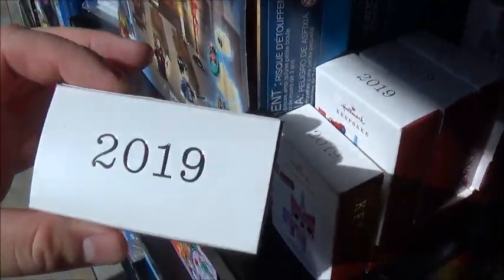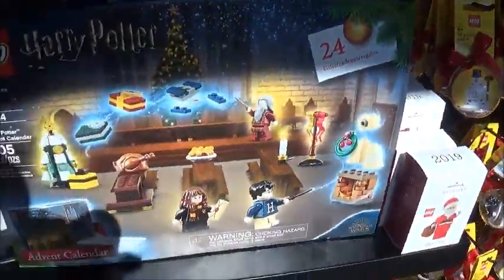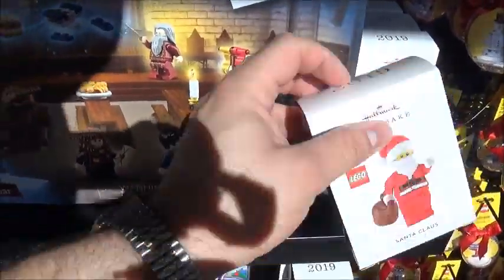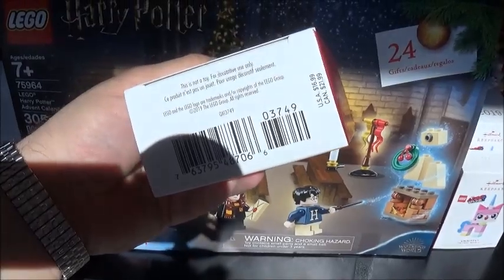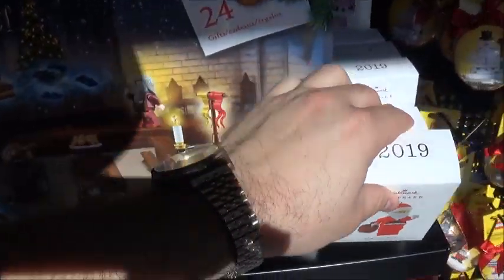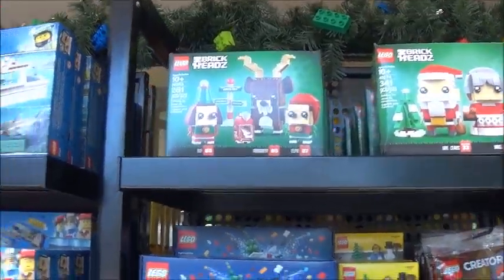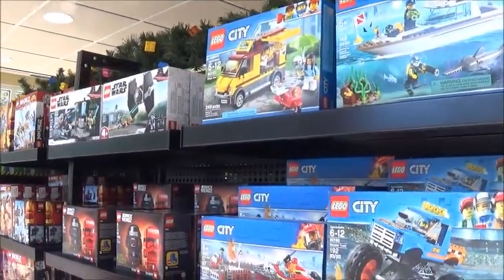Of course, they have some 2019 ornaments. I actually picked up a 2018 earlier. It's like they have Lego Santa and a Unikitty back there. Advent calendars, 25% off. Not sure how much these are. $16.99. And of course, Lego figures you build.